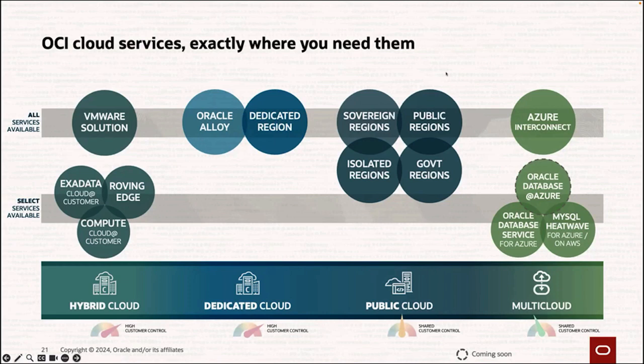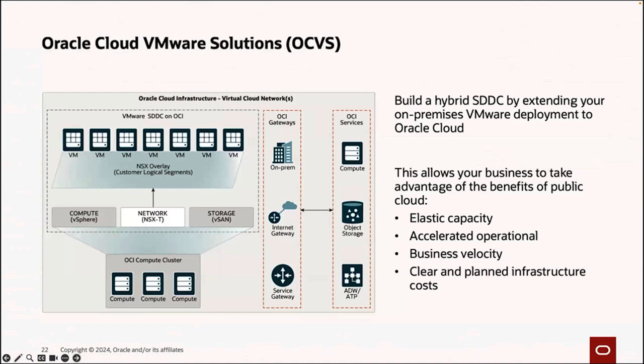So diving into each of these, we're going to now move left to right from here. So we're going to start from the top left of that diagram. We have the VMware Solution. So that fits in the hybrid cloud column and the all services offered row. And this solution is a great option for many different use cases. You could use it for things like data center migrations, disaster recovery, data center expansion.